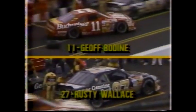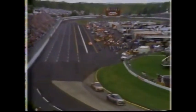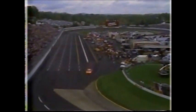Mike Bodine is off the jack. He's down and away. Here's Wallace down and away. Bodine's crew getting him out before the Blue Maxi pit stop. Here's Darrell Waltrip down pit road. There's a lot of the lead cars now making those tire changes and getting back on the track. Well, I'll tell you, that race in the pits has been almost as good as the race on the track. You know, they've beat each other a couple of different times.